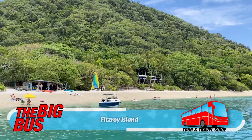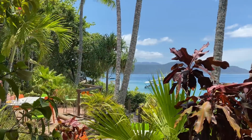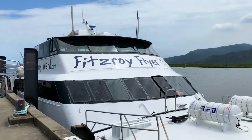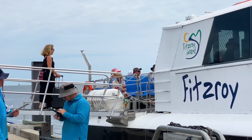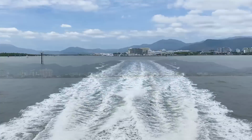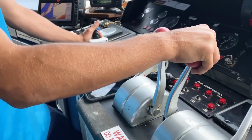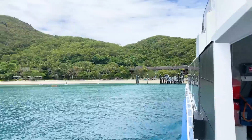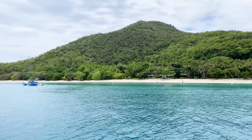Cairns has no shortage of amazing natural landscapes within close proximity, but Fitzroy Island has to be one of the most beautiful and one of the easiest to access thanks to the Fitzroy Flyer, which departs from the Cairns Marlin Marina. The crossing to the island takes just 45 minutes, and before you know it, you'll be relaxing in a stunning island paradise of pristine coral beaches, crystal clear water and verdant rainforest.